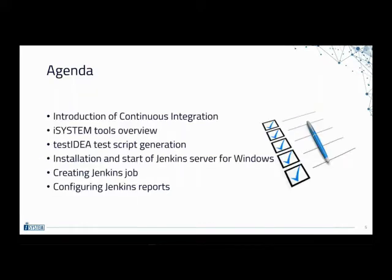Welcome to our webinar. What is today's agenda? Firstly, I will make a short introduction of continuous integration. Next, I will briefly present the iSystem tools and software applications. Then I will describe a procedure for how to generate JUnit-compliant Python test scripts used for continuous integration. Next, I will briefly present the Jenkins installation procedure for Windows 10. And at the end, I will describe how to create a Jenkins job and how to configure the reporting. So let's start.